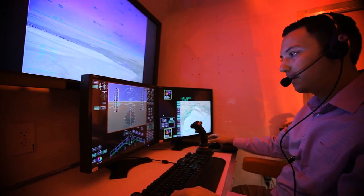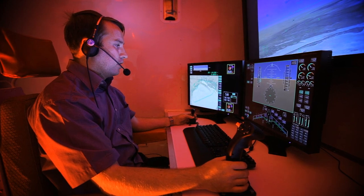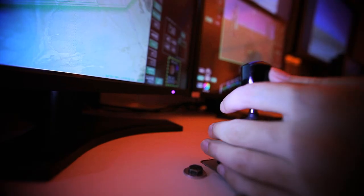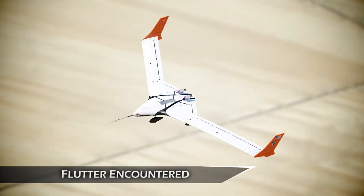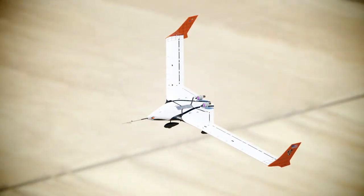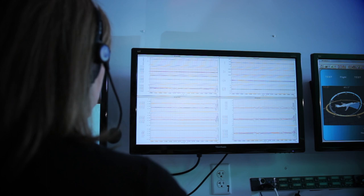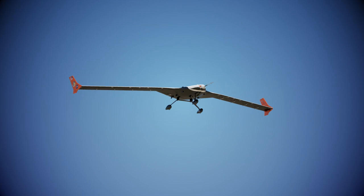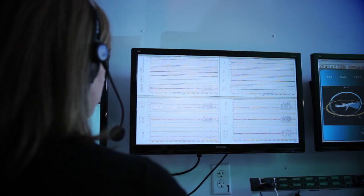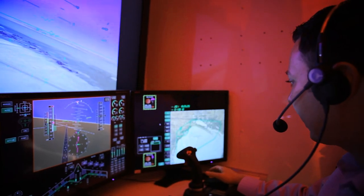Clear to test point 7.5. Roger, 7.5, increasing speed to 95 knots. Knock it off, knock it off. Okay, that verifies our flutter speed is 95 knots. Flutter speed is 95 knots.